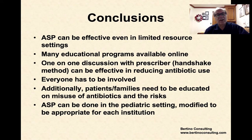So my conclusions are that an ASP can be effective even in limited resource settings. There are many educational programs available online. I would refer you to the website cdc.gov. That's the United States Centers for Disease Control. There's also the Society for Infectious Diseases Pharmacists, sidp.org. You can find educational programs on those two sites.